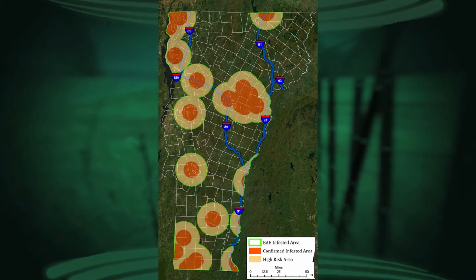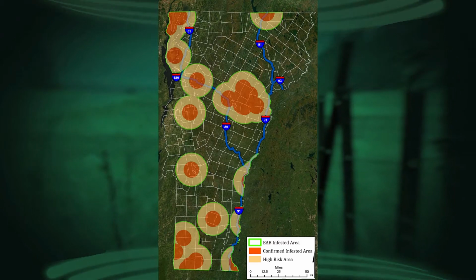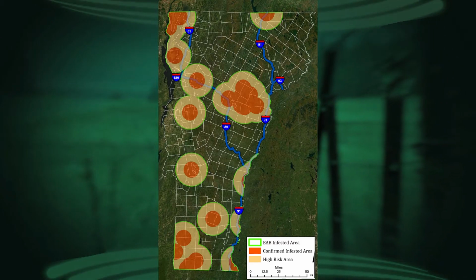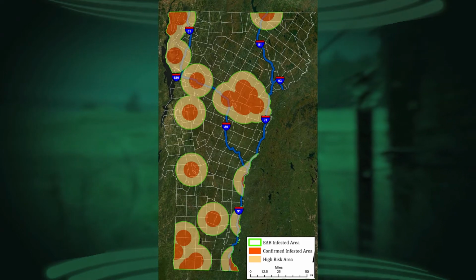I'm Fran Stoddard. The emerald ash borer, also known as EAB, is an invasive insect that feeds on the wood of ash trees. Once a tree is infested with EAB, it's essentially dead. This map shows where EAB has spread since it was first confirmed in Orange County in 2018. The red areas indicate a confirmed infestation. Areas in yellow are considered high risk.